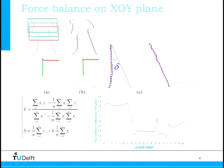On the XOY plane, the algorithm will search along the principal axis from the top to the bottom. On every grasp candidate configuration, the least squares line-fitting method is used to fit two straight lines according to the equation, and the angle between the two straight lines is worked out. Then the result of force balance calculation on the XOY plane is shown as a line chart. Find the best one and extract the corresponding point cloud for further analysis.